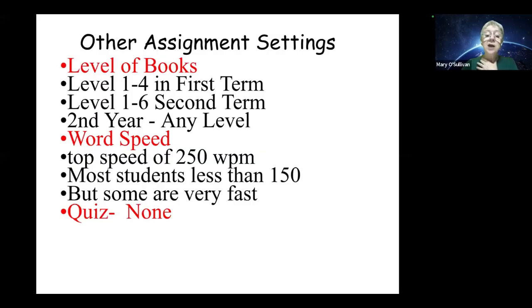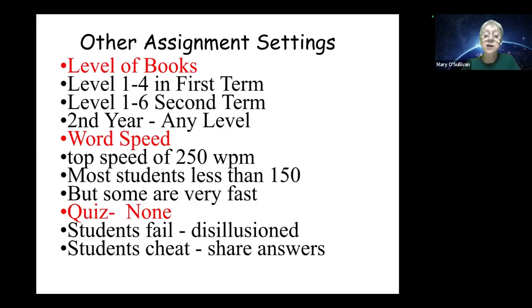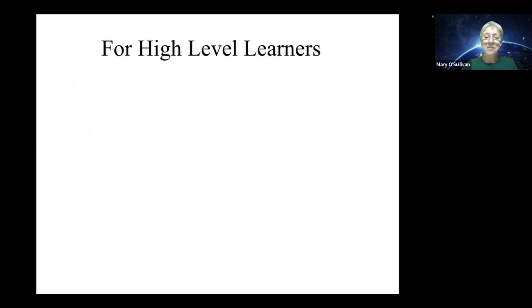The quiz, actually, we don't have any quizzes anymore. We stopped using quizzes 1.5 years ago. Two reasons, really. Number one, some students fail and they feel very disillusioned, students who have read honestly. And secondly, students were cheating. They share answers on the internet, so it's no problem for them to find out what the answers are to quizzes. But later on, I'll go into how I deal with making sure the students read honestly.